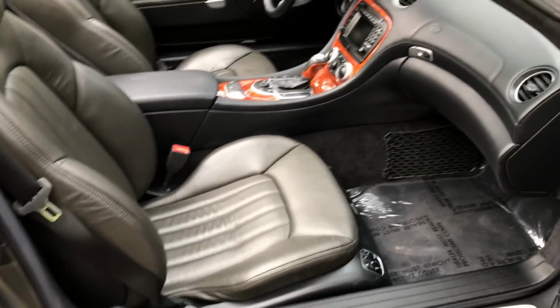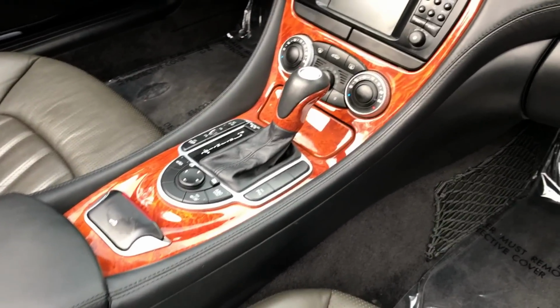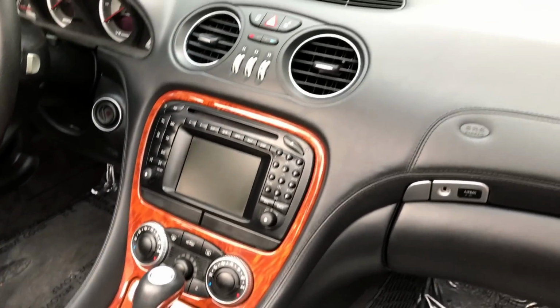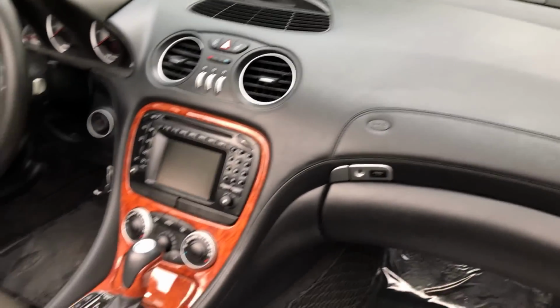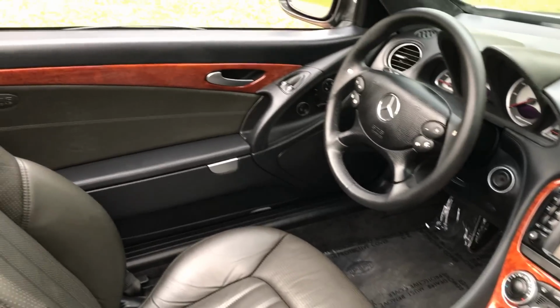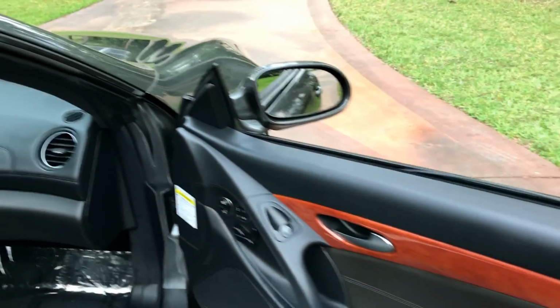The wood grain. It really looks like I said, you can tell it was garage kept. This is a good way to tell, because there's not any fading on the wood grain or the dash, nothing, not even in the seats. Zero fading in this car, and it is very beautiful.